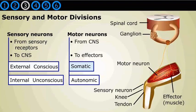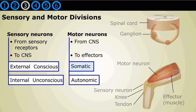An example of this is the knee-jerk reflex. The neural circuit for this reflex extends from stretch receptors, stimulated by a tap on the knee, through the spinal cord, to motor neurons, and finally to the muscle cells that move the leg. The circuit doesn't travel through the brain, so the act is not under conscious control.